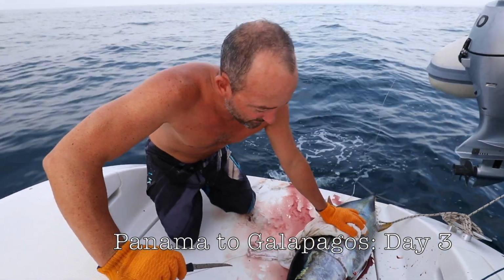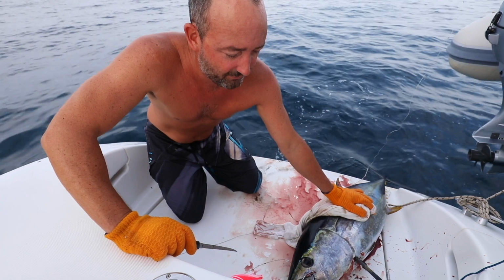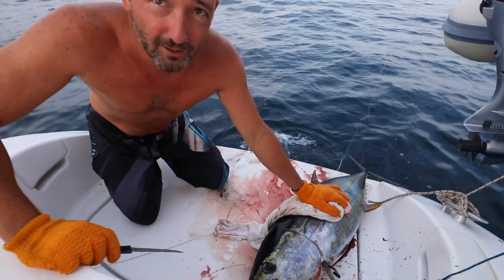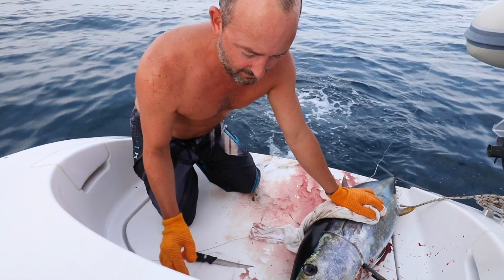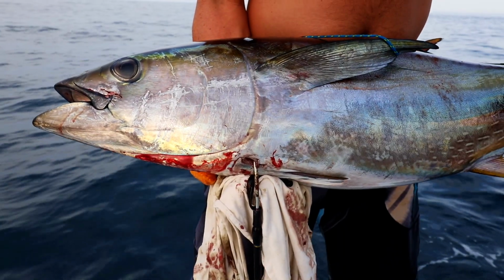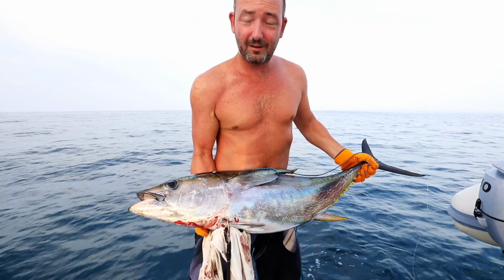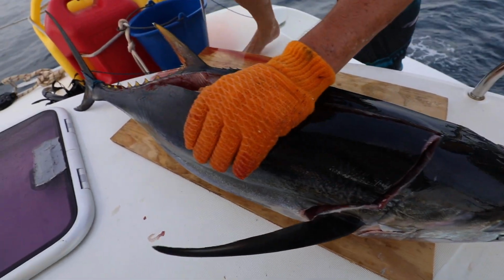Alyssa and I just caught the biggest fish, from a weight perspective at least, of our journey, and this thing put up a really hard fight. Swam under the boat a number of times, took all the line. It's a yellowfin tuna. I'm going to struggle to pick it up, but we'll give it a go. That's got a good 25-30 kilo. Oh my god, look at that fillet.